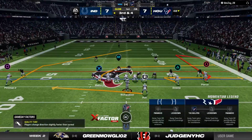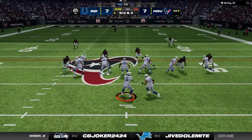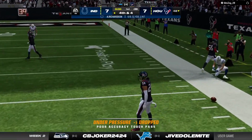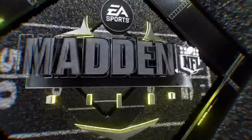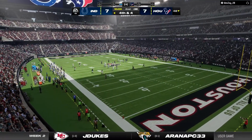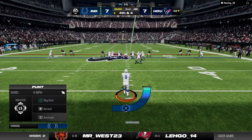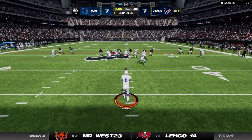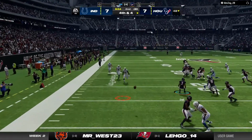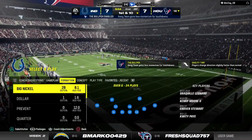Here is 3rd down and 4. They go play action with Richardson. And that one is incomplete. And it also concludes quarter number 1. On 4th down, the Colts will call on Rigoberto Sanchez for the punt. Back deep is Tank Dell. He was only asked to punt once in the victory last week as he sends this one away. And this will be touchdown inside the 20. They'll spot it at the 18-yard line. At their own 18-yard line.